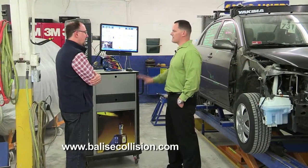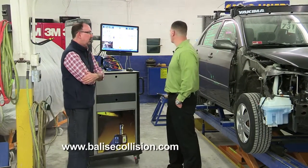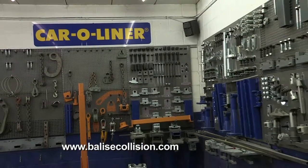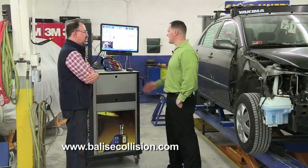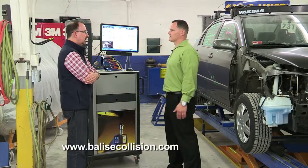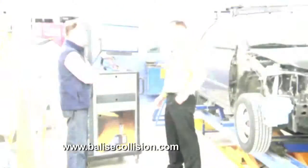We can fix any make and model in the world with an Evo 1, 2, and 3 clamping system from Car-O-Liner. And it's a great tool. It's unbelievable to have, because even if Belice doesn't sell that line, we still fix all makes and models.